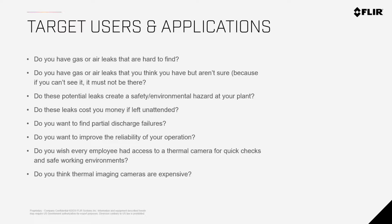But when you take into account if you had that camera and you solved that problem before it became an issue, right? What's the ROI on that camera? Is it better to buy a camera up front and do your predictive preventative maintenance and stop that substation from blowing up or that gas leak from starting a fire, right? All of that stuff, it's just about service.